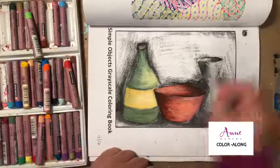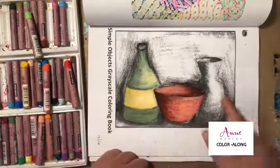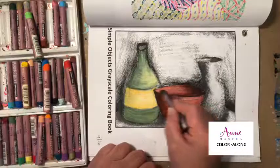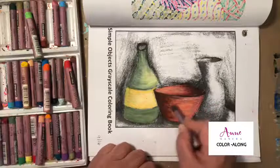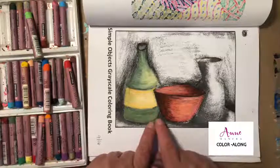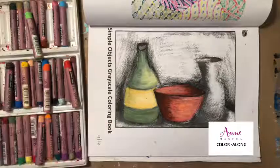And where is the light hitting? So a light may be hitting here. Whoops. Or maybe hitting here or here. And my Color Along Volume 12 book is, Volume 12. Coloring Handbook Volume 2 is going to have a section about the light source. And this part right here is not getting any light, so that's like the darkest portion of it.